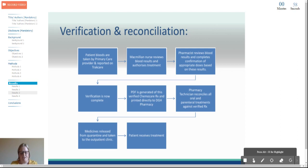The PDF is stamped and annotated by the pharmacist before being printed to the dispensary at Dr. Gray's. The technician can then accuracy check doses and expiry dates to ensure treatments can leave the quarantine area and be administered to the patient.